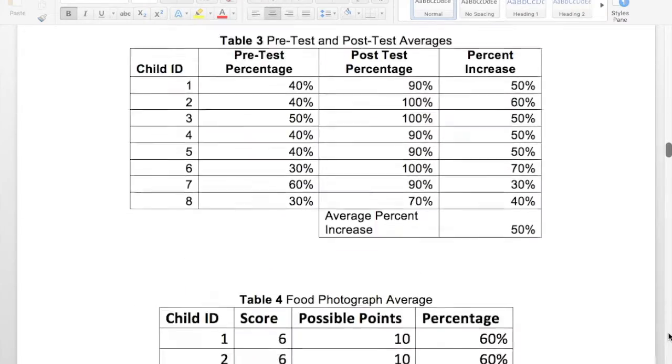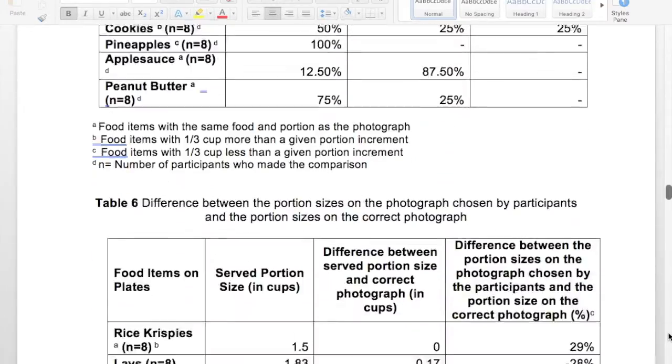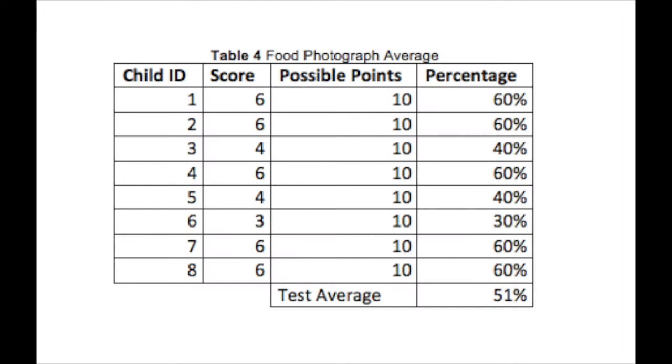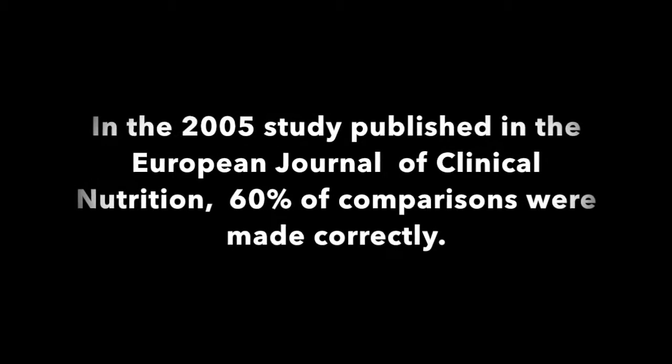Data was checked by hand and input into Microsoft Excel for further evaluation. Following the teaching session, the participants averaged at 91% in their post-test, a 50% increase in comparison to their pre-test. For the food photographs, the children scored an average of 51%, meaning they chose the correct portion 51% of the time.